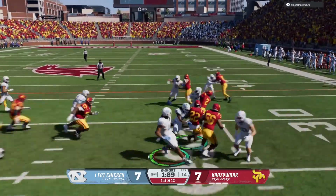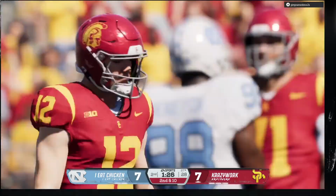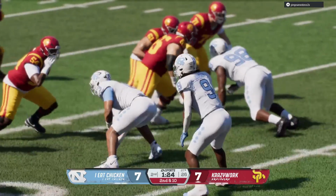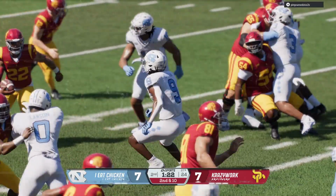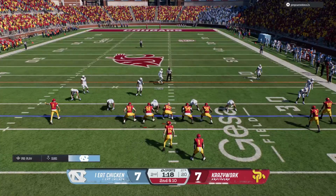Running back with the football. And the defense smothers him for no gain. That back just had nowhere to go. Got to give credit to the defense and their run fits on that play. Second down play coming up.